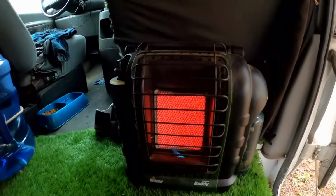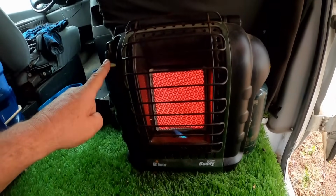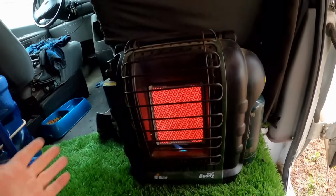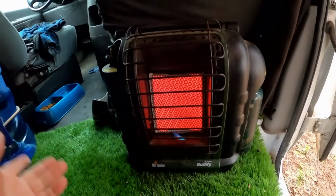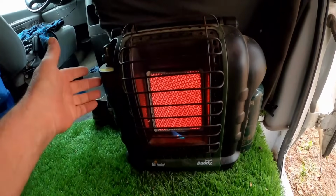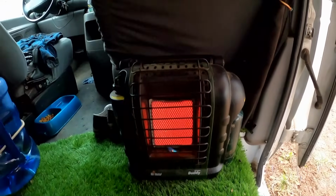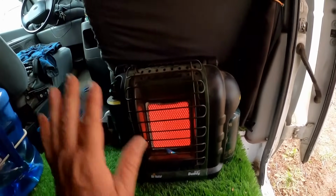I'm glad I brought my buddy heater. I bought it in 2016. No, 2017. And I've never done anything to it. Some have problems with them. I've had that with my other one, but this one here has worked great. It's just been flawless. So it's a little cool this morning. Just run it a little bit.